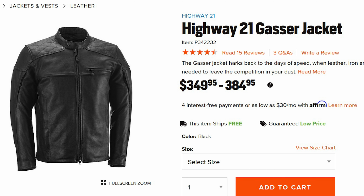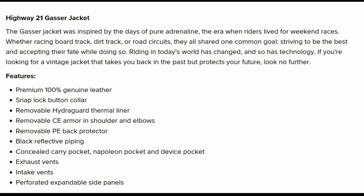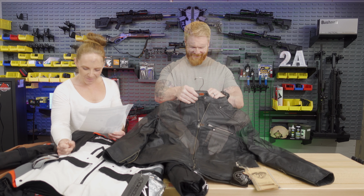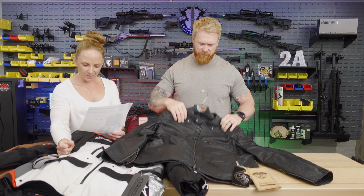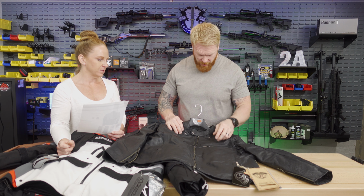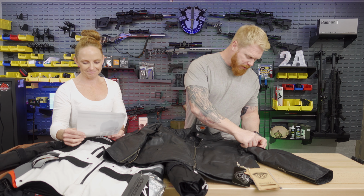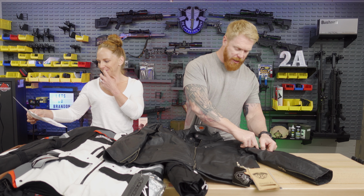And Summer's going to go over the description of that as well. It does have a Hydrogar removable liner. It says it's weatherproof technology: windproof, waterproof, and breathable. High visibility reflective panels, snap waist adjusters for a customized fit, and YKK main zipper. I'm just reading what it says. No, I hear it. So all the zippers are actually YKK.